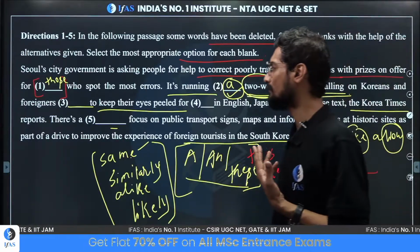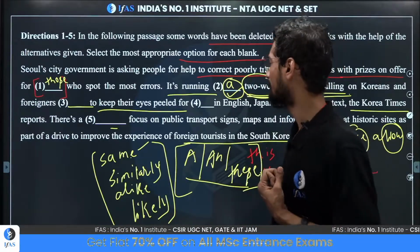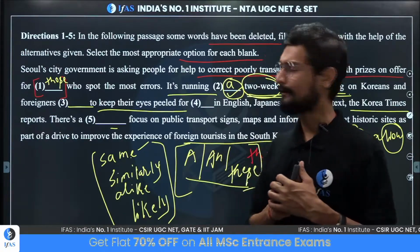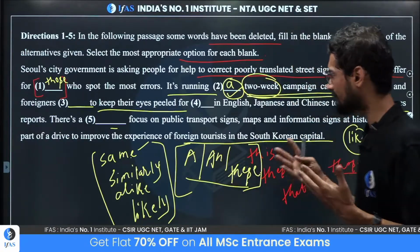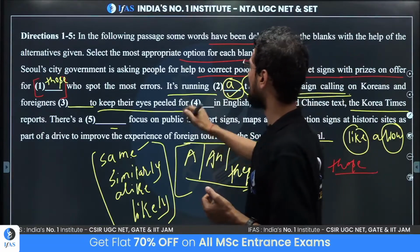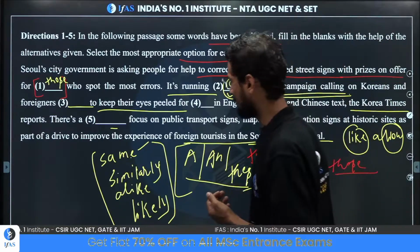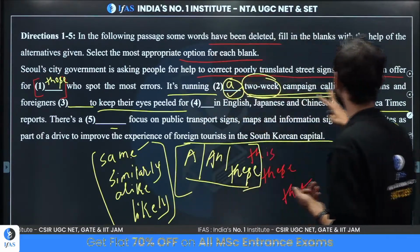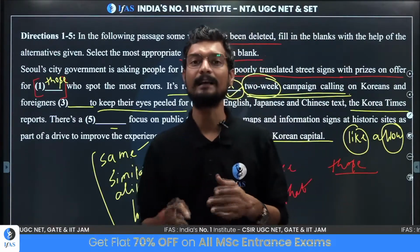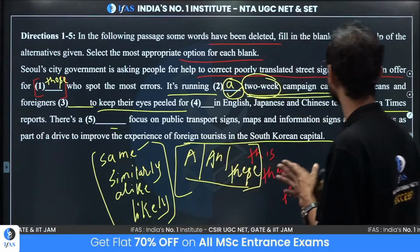Okay, since you all are in that recorded version because of the delay in today's class, I would definitely like to give you a pause of 2 seconds, and I would request you to please answer. So this sentence is talking about running a 2-week campaign calling on Koreans and foreigners. Okay, it means it is taking into account each and every person belonging to that geography in that particular time. It means there is no differentiation in terms of the people.